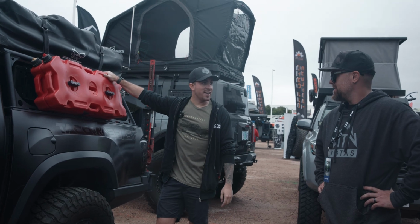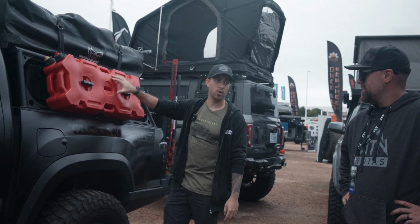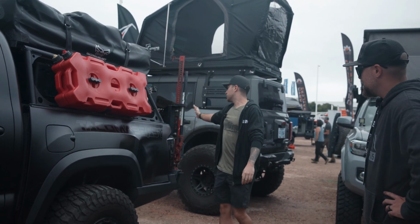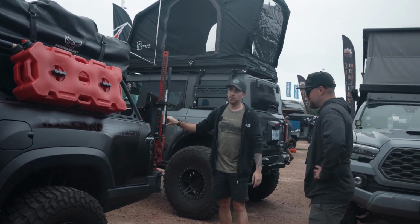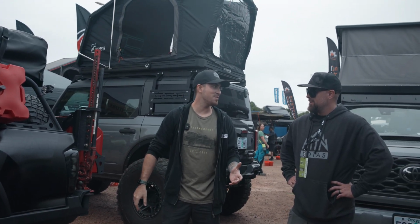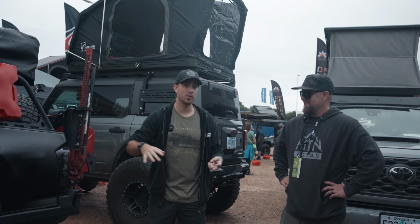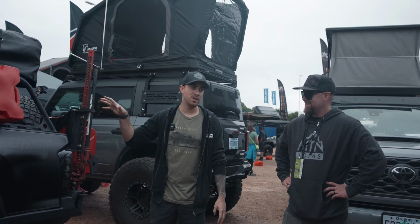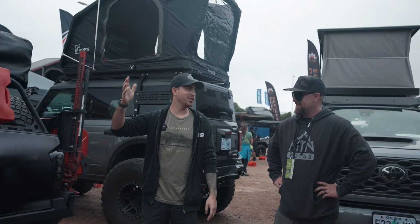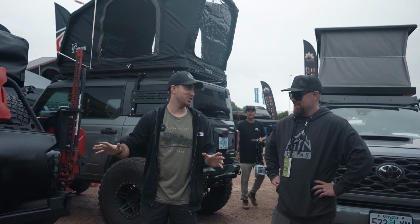This setup right here, I kind of built it to have a lot of gas tanks. Like you can see, we have 2 Rotopax tanks here. We also have more gas back here, and the reason for it is it's stayed this way since we went on the Pony Express. We went on a 600-mile off-road adventure where we didn't have any gas station stops or food stops. So the truck had to be fully outfitted for long distance travel. You had to have the gas. If not, you were stranded in the middle of nowhere.